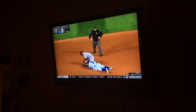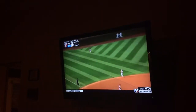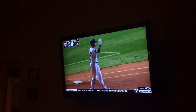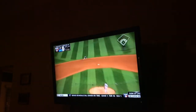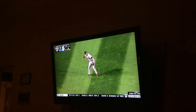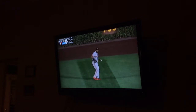Baez for a double. But he's hurt. Because Castillo's base hit. Not Castillo. Contreras got a base hit. Chris Bryant up to bat. And it's through! For a single for Chris Bryant. They're probably going to call it an error, but I'm going to call it a single. Jason Hayward hits the shot, but it's caught for an out.